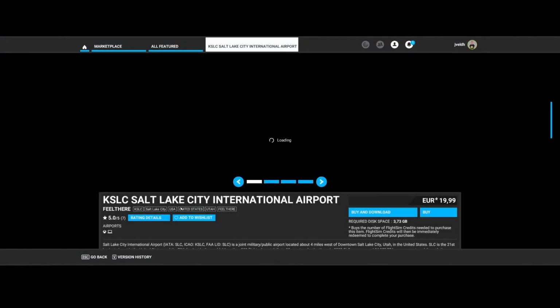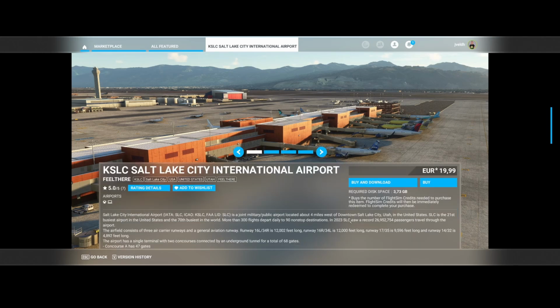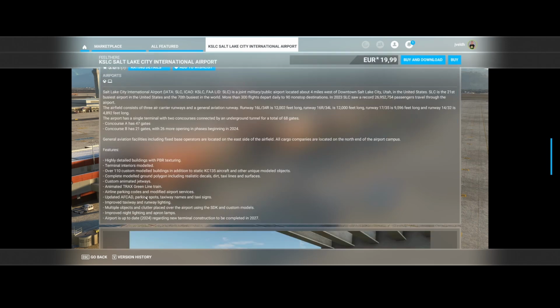Then Fuel Air has released the Salt Lake City International Airport, KSLC. It's a joint military public airport located 4 miles west of downtown Salt Lake City, Utah, in the United States. So what did they include? It has a single terminal with 2 concourses connected by an underground tunnel for a total of 68 gates. It features highly detailed PBR texturing used for buildings. The terminal interior is also modeled.